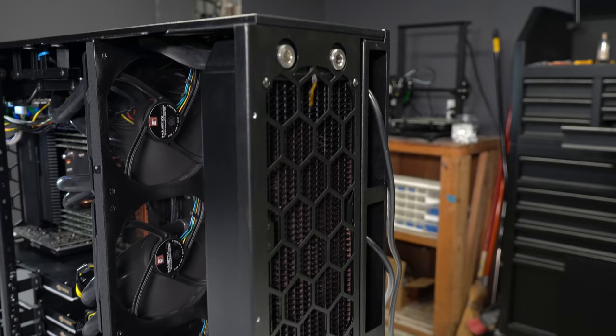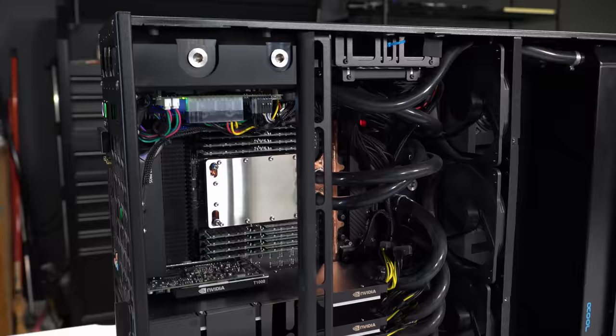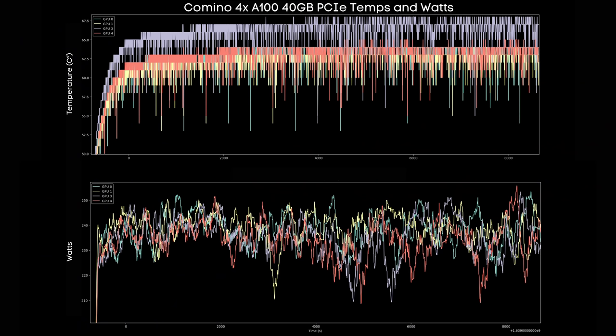The motherboard is an Asus Pro WRX 80E Sage with 512GB of RDIMM server-grade memory. Onto the front, we have a view window to our water pump, along with the LCD display showing various machine stats, like the input and output air temperatures, as well as another temperature sensor near the Comino logo for that intake air temperature.